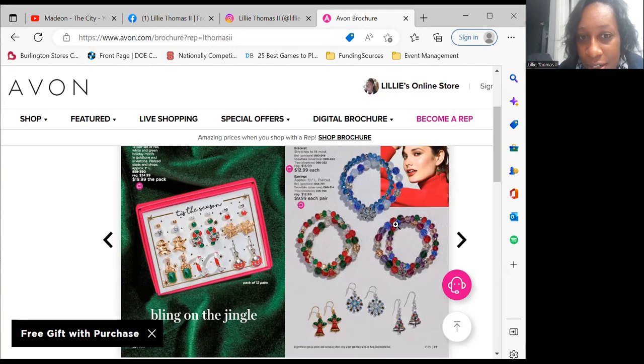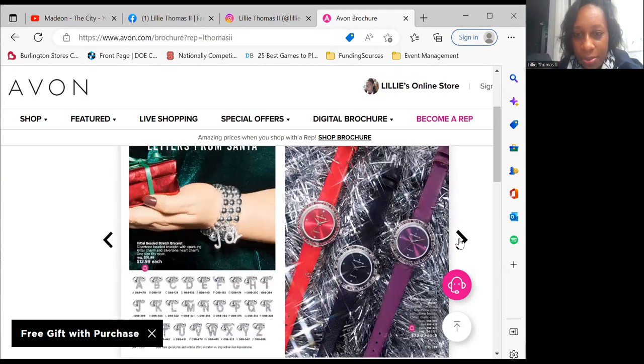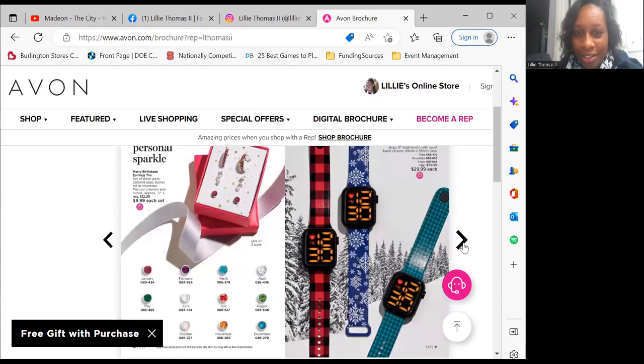These are cute. These look like bracelets and these are earrings on your right. Oh, these watches look absolutely gorgeous. Notice I'm not clicking anything yet.